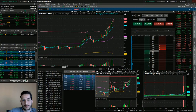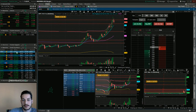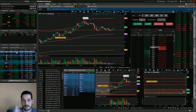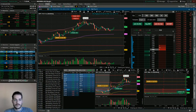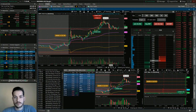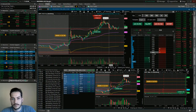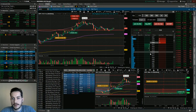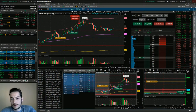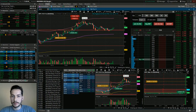BYFC back above 6. Pulling back here. Five-minute breakout, one-minute pullback above VWAP. This could be an okay breakout.